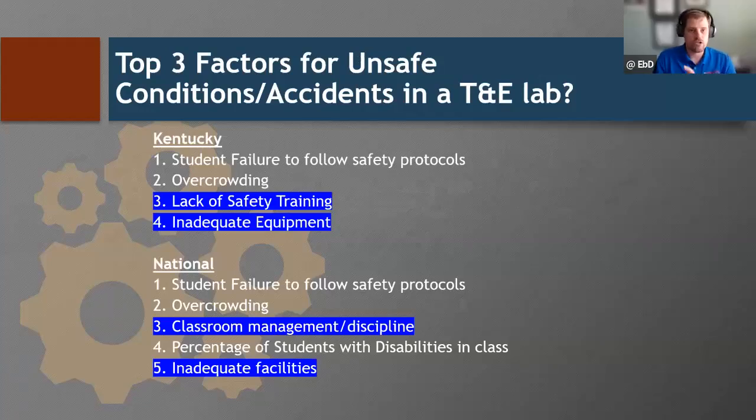Yeah, so here's kind of what Tyler was talking about. Factors that contribute to unsafe conditions or accidents. In Kentucky, you can see some of those factors were lack of safety training, inadequate equipment. So maybe the equipment was broken down and it wasn't usable, but also overcrowding, and then students failing to follow directions. You could see at both the state level and the national level was the number one reason. And then you could see at the national level, it's very similar. Although the interesting one that comes out is number 4 for the national is the percentage of students with disabilities that are in those classes or in those labs and shops as well.